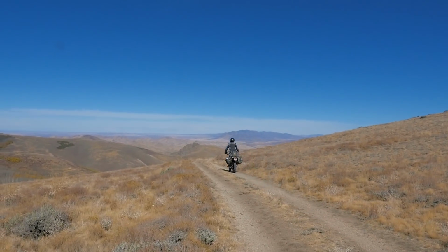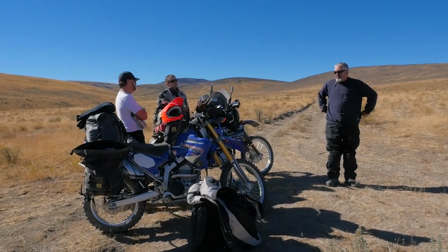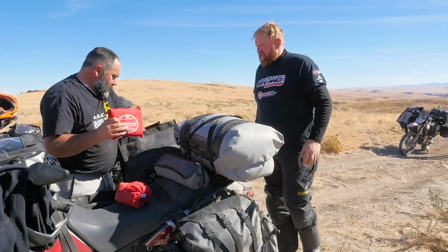The air gets thinner as we make our way to the top, and we also noticed that the air was getting a little thin in the front tire on the WR250R, so we stopped to check it out.